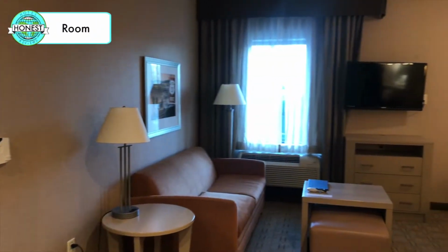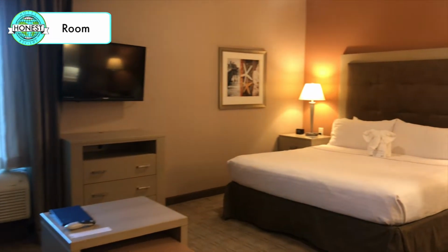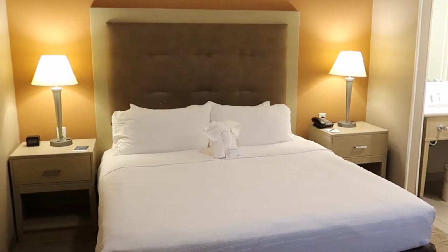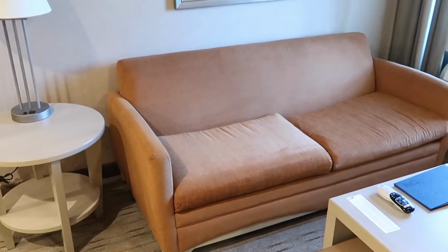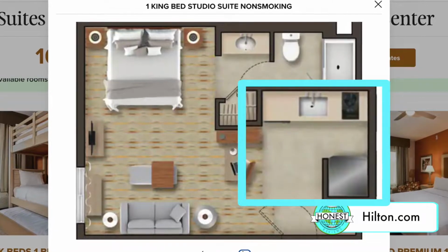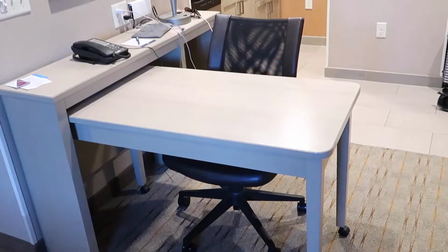We booked a king studio room with a full kitchen and were given a ground level room. Sometimes ground level rooms make me a little iffy, because they feel a little less secure, but that wasn't the case here. This studio includes a bed, a sitting area with a pull-out couch, a bathroom, a desk area, and a small but well-stocked kitchen.